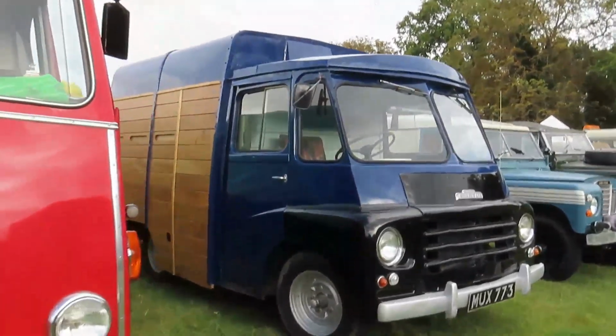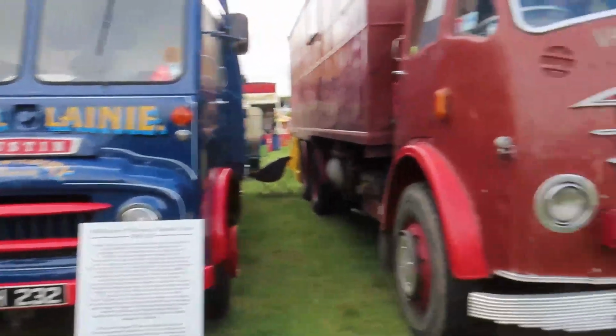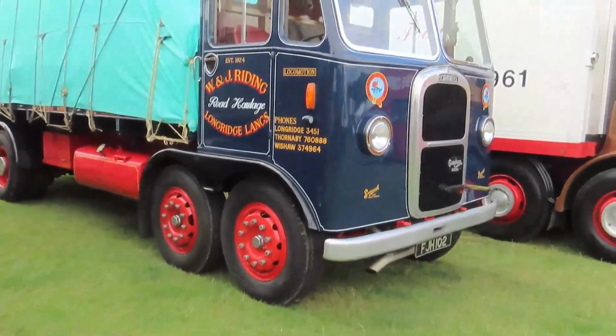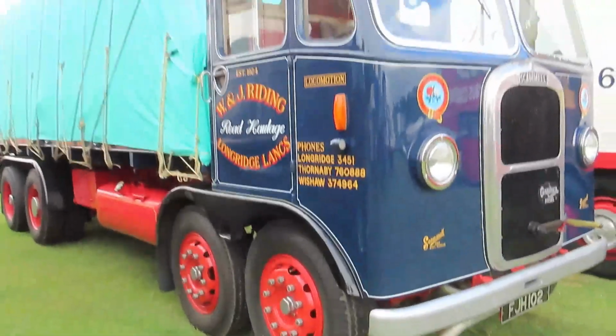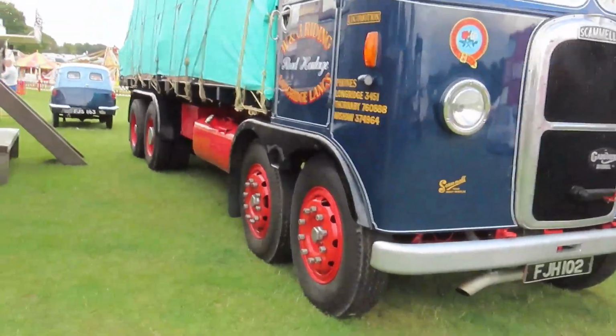Seen that one around quite a lot. So next to the Beaver is this FE Series Austin, a very, very nice patinated Foden. Very interesting looking scam. I presume that'll be 2-wheel steering at the front. Very, very advanced for the time, I'm sure. 2-wheel steering? Probably, isn't it? Yeah.